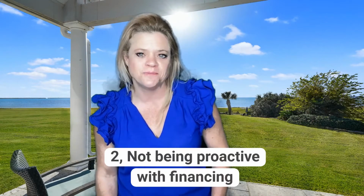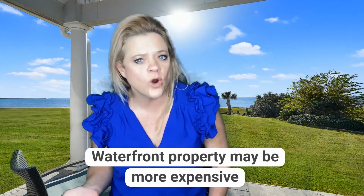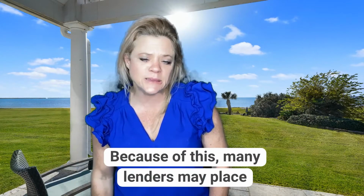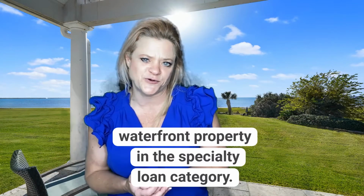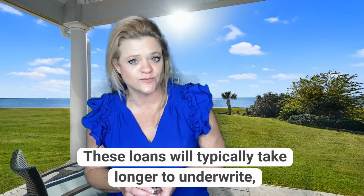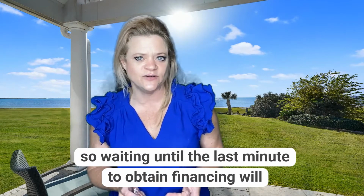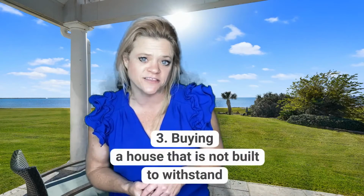And number 2, not being proactive with your financing. Waterfront property may be more expensive than a similar property that is landlocked. Because of this, many lenders may place the waterfront property in the special loan category. These loans will typically take longer to underwrite, so waiting until the last minute to obtain financing will drag the sale out, and it could jeopardize the deal altogether.